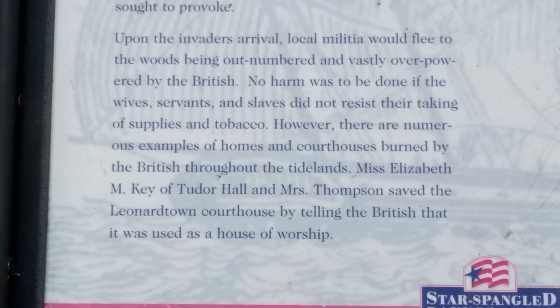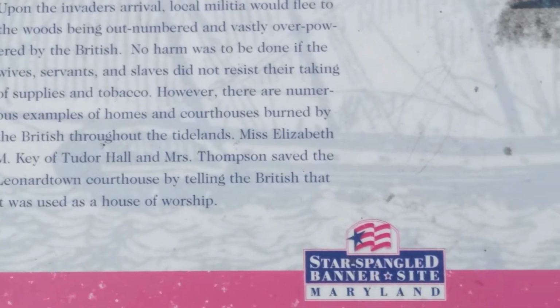However, there are numerous examples of homes and courthouses burned by the British throughout the Tidelands. Miss Elizabeth M. Key of Tudor Hall and Mrs. Thompson saved the Leonardtown Courthouse by telling the British that it was used as a house of worship.